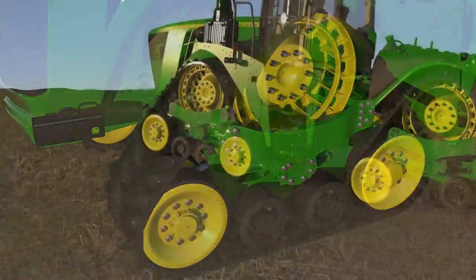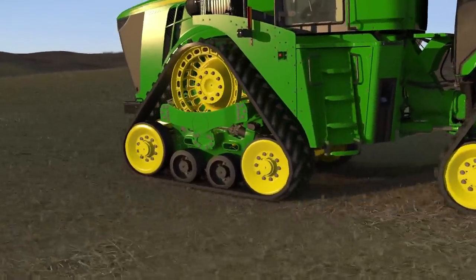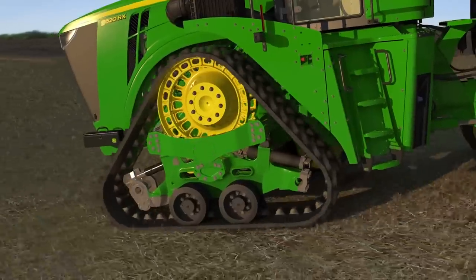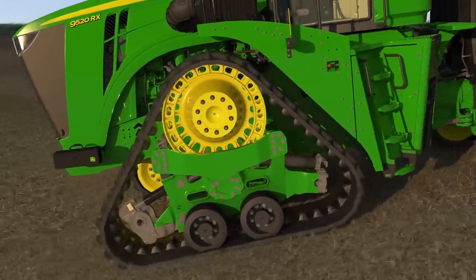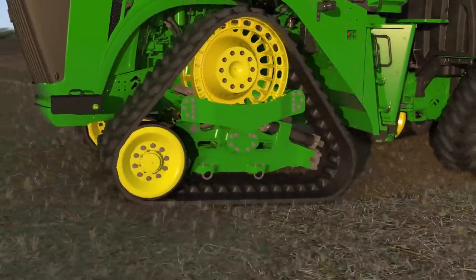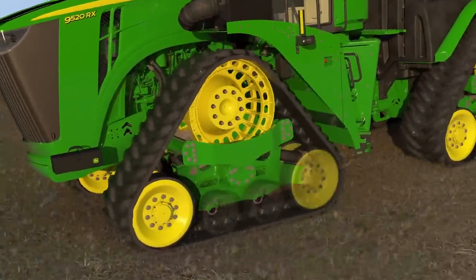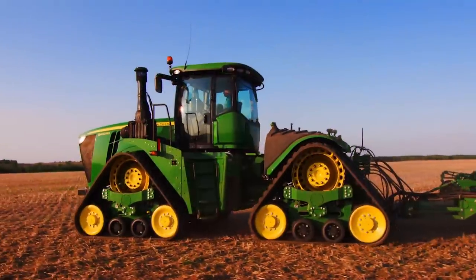The 9RX's exclusive track design adds to its superior performance. The mid-rollers keep the track belts in contact with the terrain over the entire length of the undercarriage. The spacing of the mid-rollers also helps prevent vibration during transport and in the field. The front idler is raised slightly higher than the two mid-rollers, allowing the tractor to climb over obstacles while maintaining maximum ground contact and optimal weight distribution.